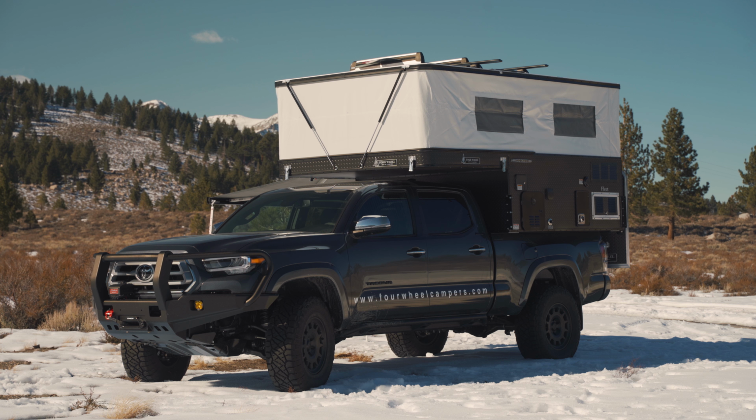Before Dennis puts on the wheels and front bumper, let's learn a little bit more about Mule. I think it's safe to say these guys know a thing or two about overlanding.